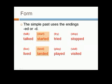Also, if a verb ends in a t or d, that -ed ending will add an extra syllable. For example, started, landed. If a verb ends with y, change the y to an i, then add -ed. Try, tried. However, if there's a vowel before the y, simply add -ed, as in played.